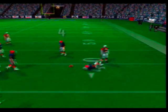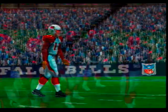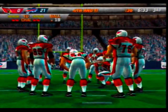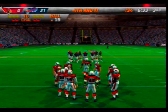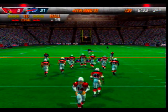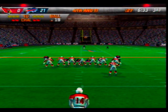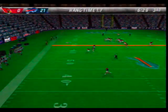Pressure. Steps up into the pocket. Throws it. Gets his hand on it. Number 84, who almost always makes those type of catches, is unable to pull that one in, and now they're faced with fourth down. He makes difficult catches look easy. At that time, he reversed it. He made an easy one seem hard. They can't keep the drive alive, and they're really struggling offensively. Here in the third, they've yet to cross midfield.